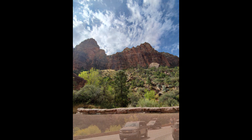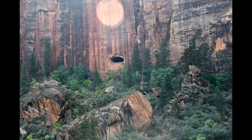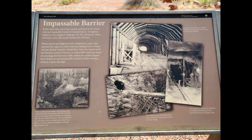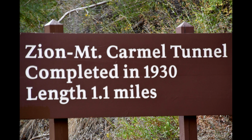Along this route is the Zion Mount Carmel Tunnel, which is over a mile long. And I saw these openings. I thought that was the tunnel first, but those are actually just windows that allow fresh air and light into the tunnel itself. It was completed here in 1930.